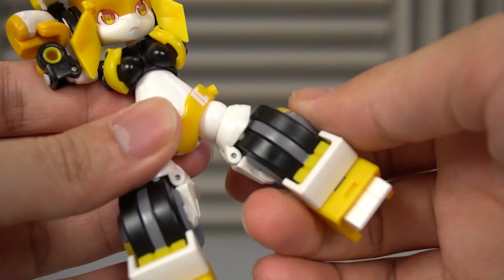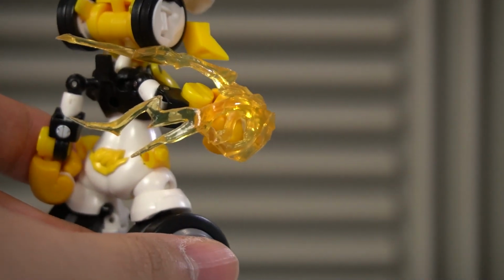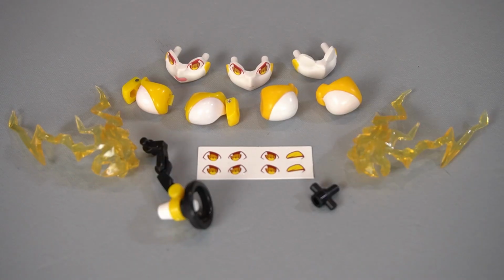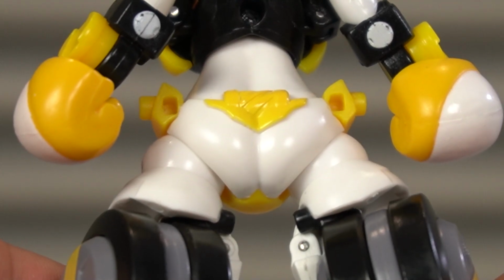You can make up for the lack of articulation with these lightning effect parts. But they don't quite adhere to the hand as much as I would like. You could just flick them off. But man, they do a hell of a job at giving her punches impact. And you get a few extra parts for the transformation. We'll get into that later. Put some fucking pants on.